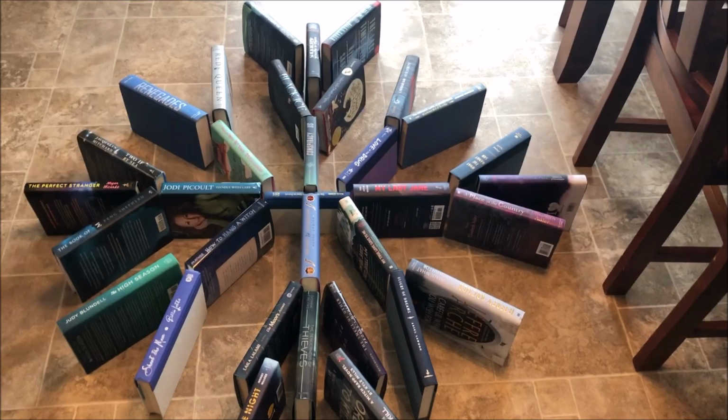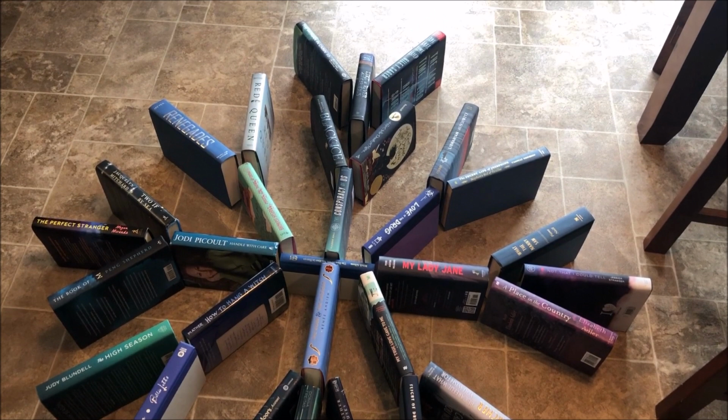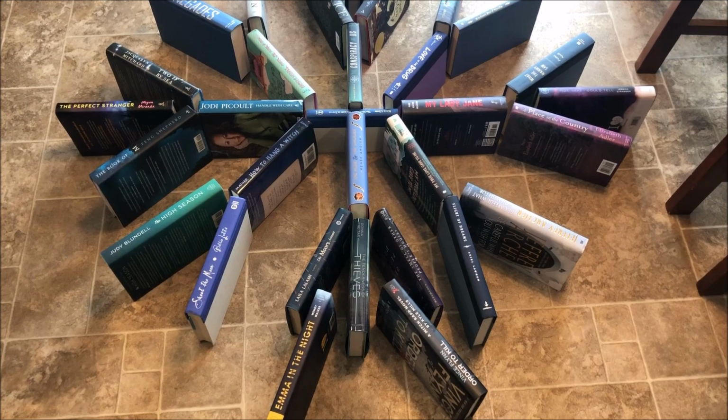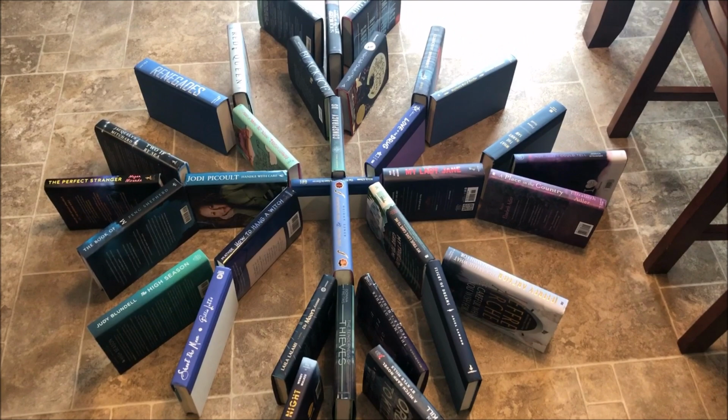Here is our snowflake. I think it turned out really cute, with all my blue books and some purples. So there's my snowflake. It took me a lot less time than the last one because I wasn't on carpet and I only used hardcover books, so much easier to stand. So I'm going to snap a picture of this and then I'll go through all of the books I am going to put in my unhaul pile.